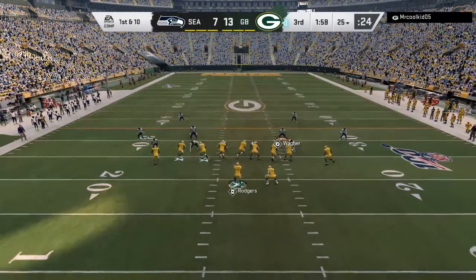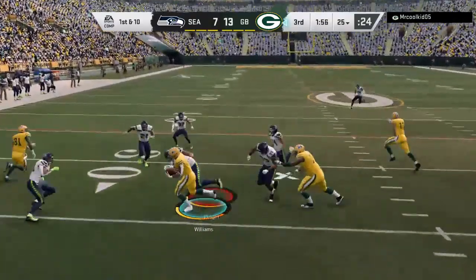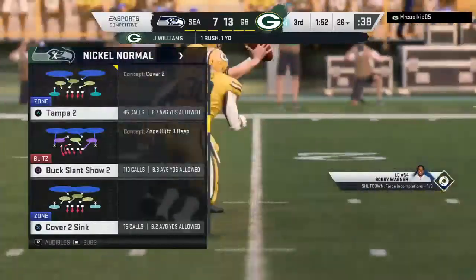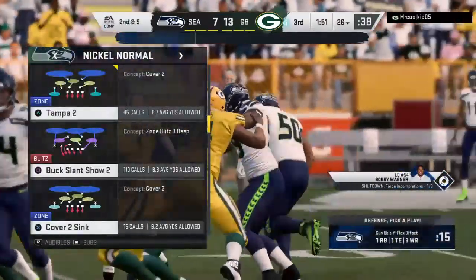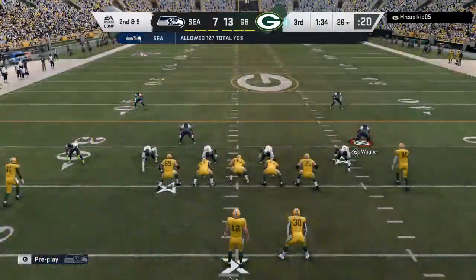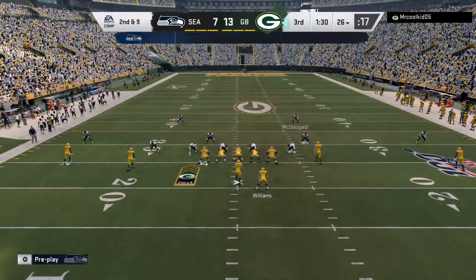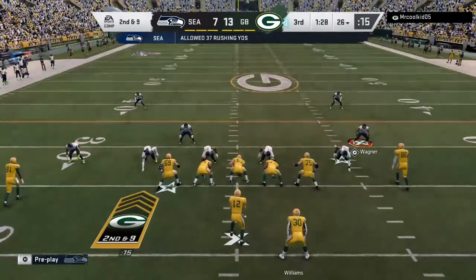The first carry now for the BYU man. It's Jamal Williams, and not much to speak of. Call it a 1-yard gain up to the 26. The tackle made by K.J. Wright. The last play got just a yard. Here's 2nd and 9 for the 26.